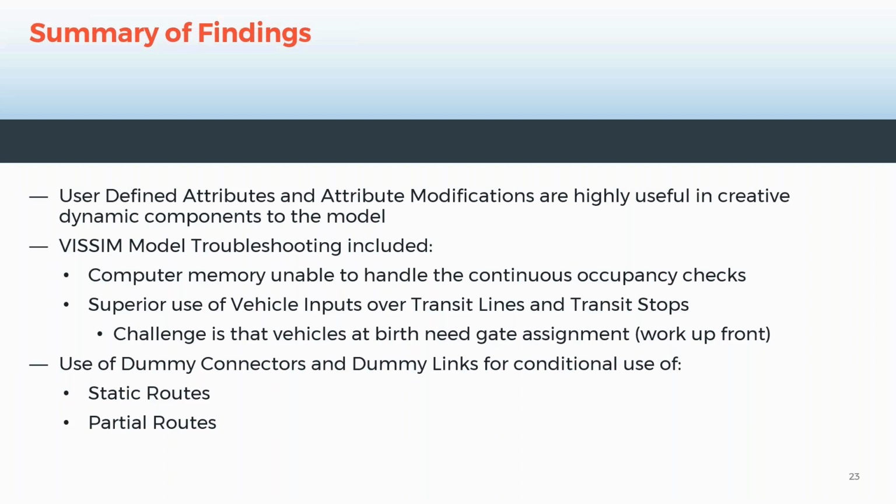And the other thing was the case that we use basically the inputs instead of using transit lines and transit stops, because we need more flexibility on our model. At the time that we developed this model, there was no partial parking route, which I think is one of the new features in the new Vissim model. I think it could have helped us if it was available, because we had to go through partial route and parking lot. So basically we combined those two together to get the flexibility that we want.